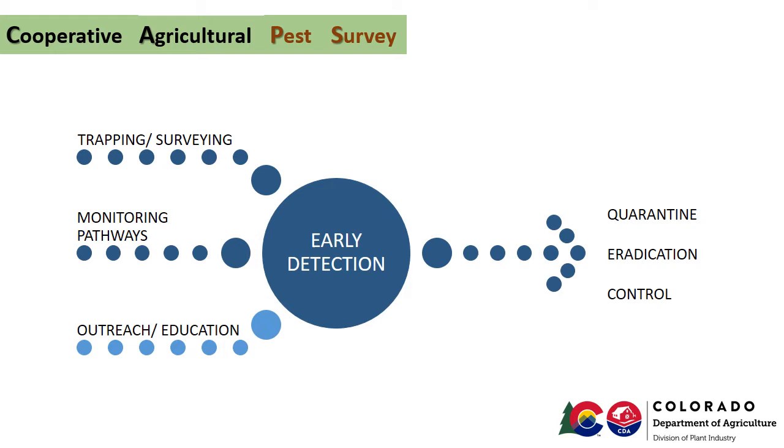And the third component to early detection is outreach and education. Many first detections of insects are made by just regular people out in the state. And so it's really important for us to widen our reach to as many people as possible to help people understand what to look for, where to look for it, and who to report it to.